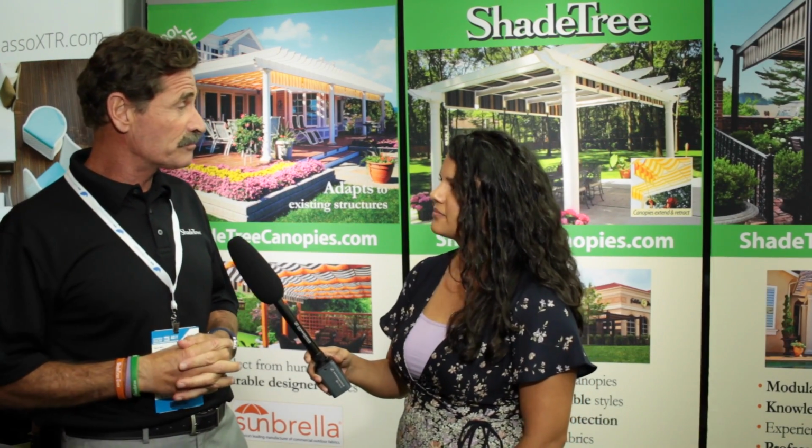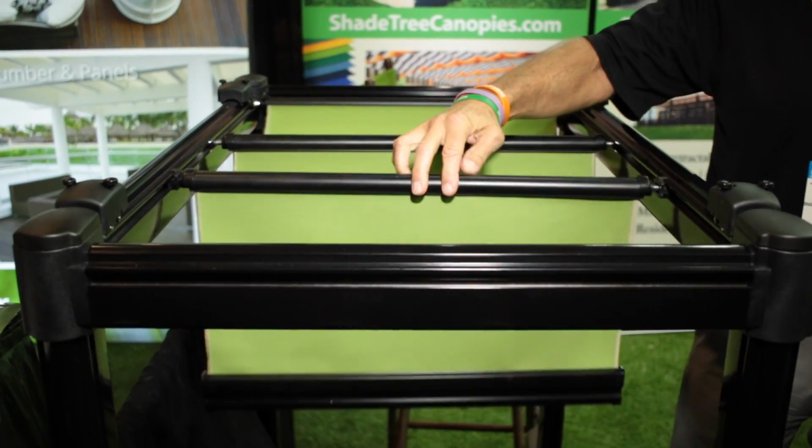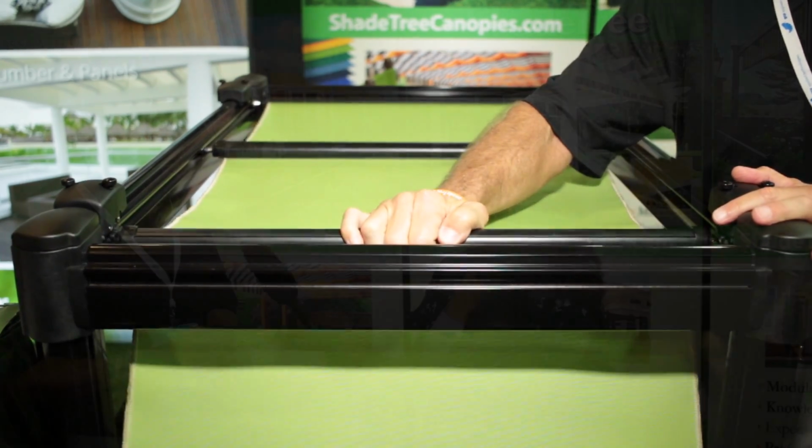We've since expanded our product line to include pergolas with the track already integrated into the pergola system. Our system is made with Sunbrella marine grade fabric. We have an automatic wind release system, which is really important to protect that canopy when high winds hit.